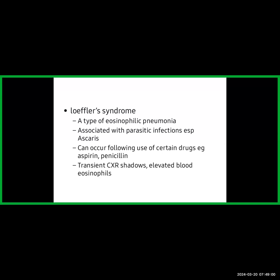Patients that have this form of pneumonia may not even have any symptoms, or they may just have mild symptoms like cough. There may be blood stain, just like in this index patient. Drugs that are known to cause this include NSAIDs like aspirin, even diclofenac, antibiotics like penicillin, and anticonvulsants like phenytoin. On imaging, patients just have transient shadows in the hilar area, and they also have elevated blood eosinophils.